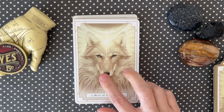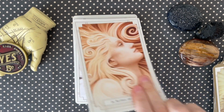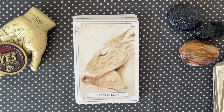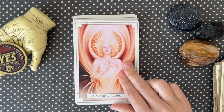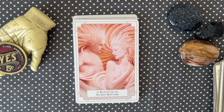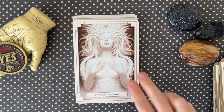Wow. This is the image on the back of the cards. Very, very calming with the white light. Gorgeous.